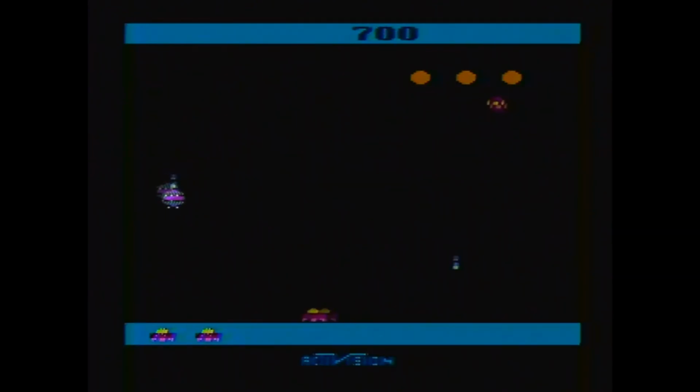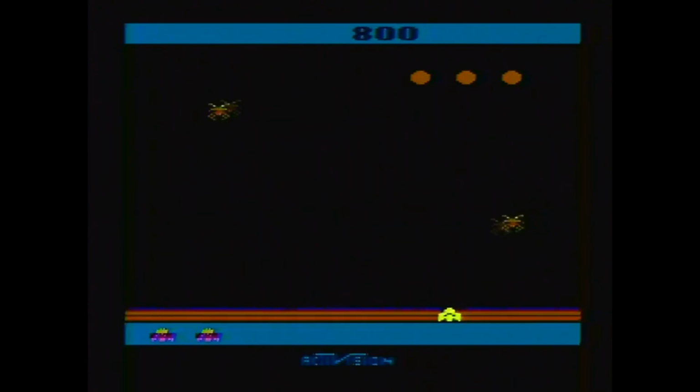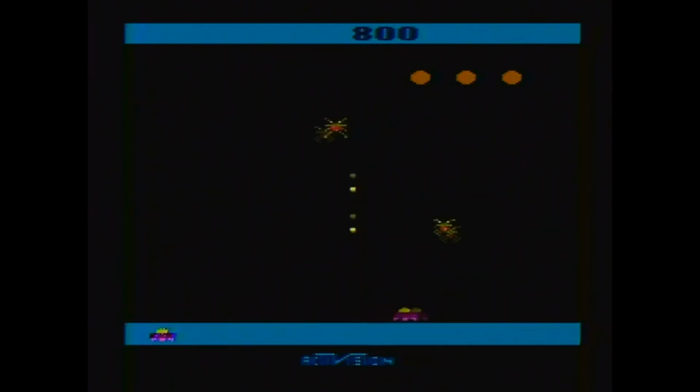Let's see if we can... Oh! This spider right here is very difficult. Okay, let's move on to the next level. We only got 900 points though, so that sucks. I have to get 10 times the amount. Oh no! I'm going to have to get my camera ready. I'm going to hit that 10,000 somehow.